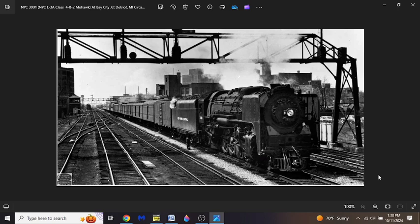Here in this picture, we see 3001 pulling what looks like a passenger train at Bay City Junction, Detroit, Michigan. And judging by the picture here, I can guess this would be sometime in the 40s. That's just my guess. I don't really know.